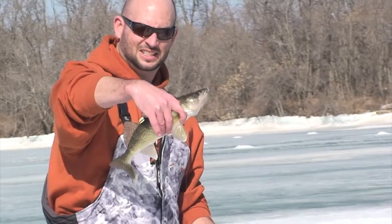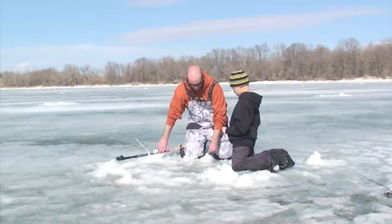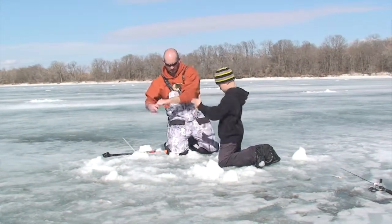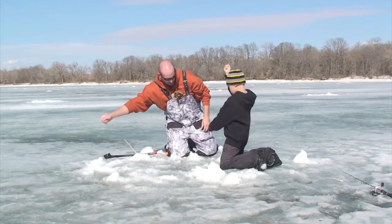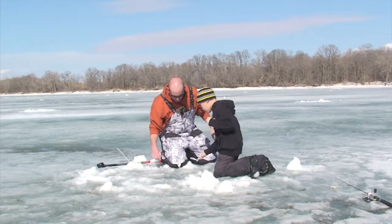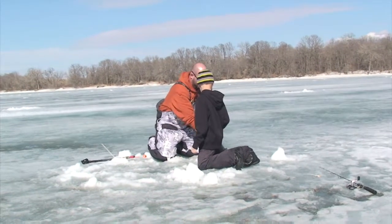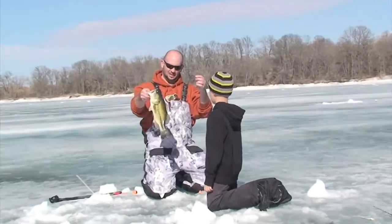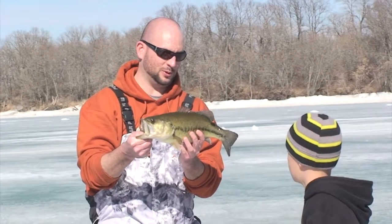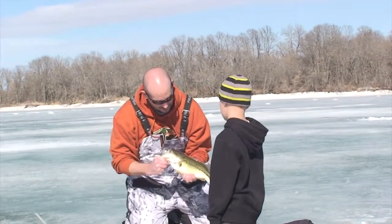It's getting closer. We're just coming up on about 3 o'clock this afternoon. Ooh. Up here. Nice bass. It's a largemouth, buddy. I don't know if you've ever caught one of those before. Yeah? Oh, today? Yeah, that's a good fish. Good color on him, that sunlight hitting him.